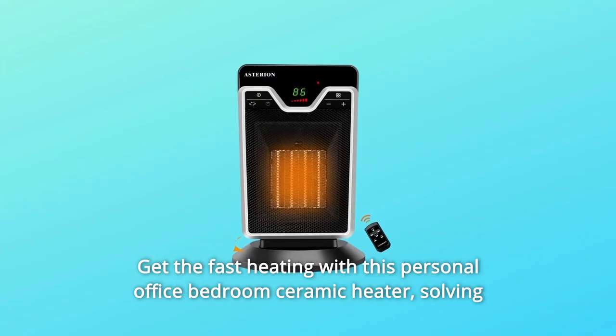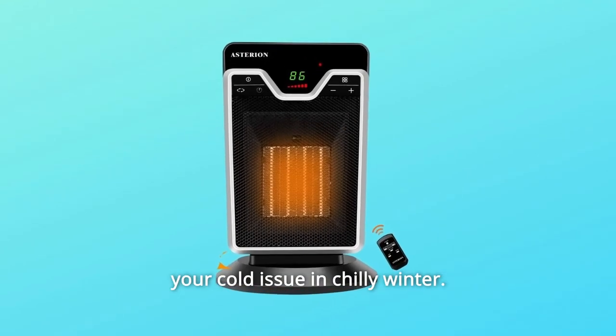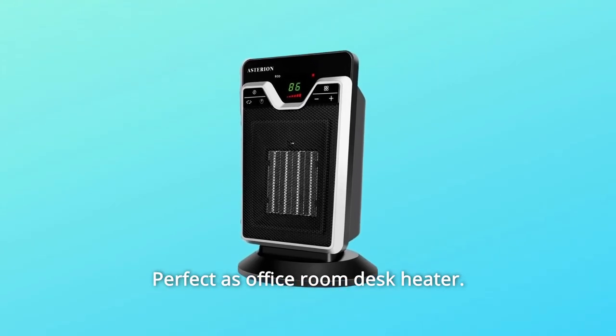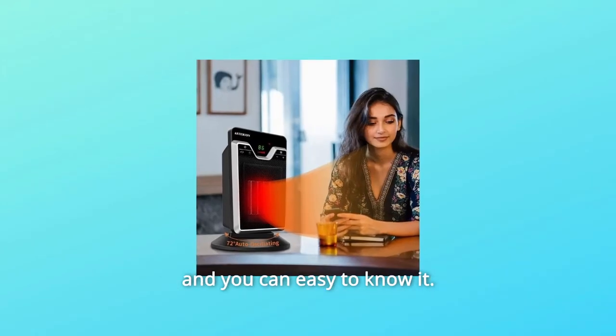Get fast heating with this personal office bedroom ceramic heater. Solving your cold issue in chilly winter. Perfect as an office room desk heater. The current ambient temperature shows on the digital LED display and you can easily know it.